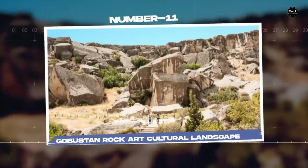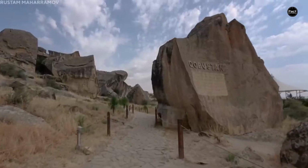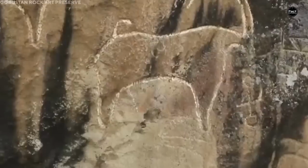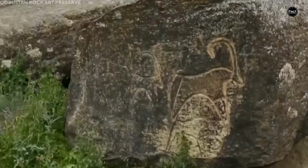Number 11. Gobustan Rock Art Cultural Landscape. The Gobustan Rock Art Cultural Landscape, located in Azerbaijan, is an extensive collection of prehistoric rock art that provides a unique glimpse into the lives and beliefs of ancient humans.